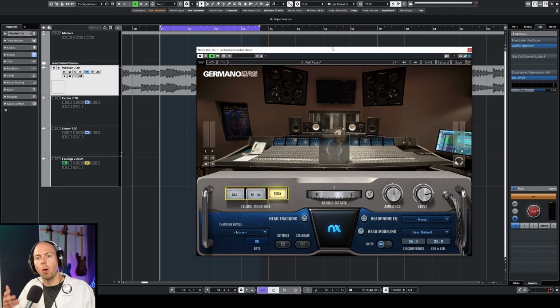Okay, so that gives you an overall sense of the tone and vibe of this plugin. All right, so what are my thoughts? So should you buy NX Germano? I would say if you haven't invested in any of these NX plugins so far, it's probably a good idea to pick it up, especially if you have a headphone that matches the headphone correction that's built into this plugin. If you plan to mix in 5.1, this is also a good option.